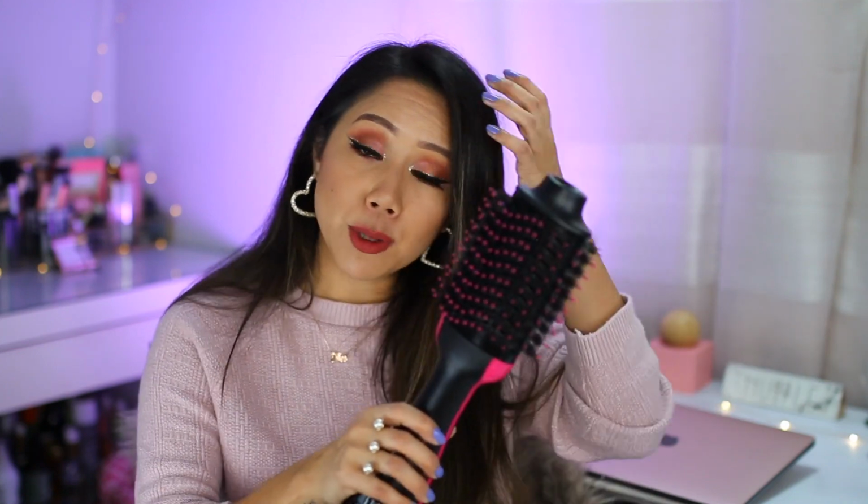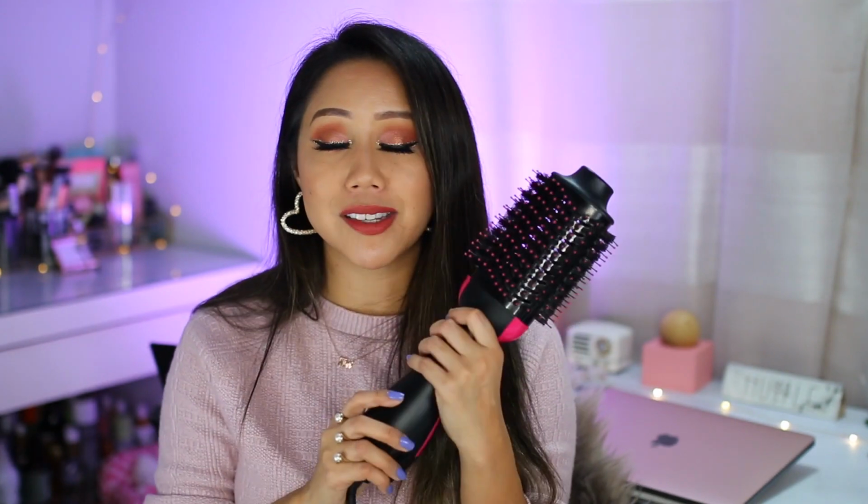It's essentially a one-step blow dryer brush where you can essentially give yourself a blowout. I try to use a round brush and also a regular blow dryer, and I always give up because it just never looks good. It's such a pain to me. But this honestly has been such a game changer.